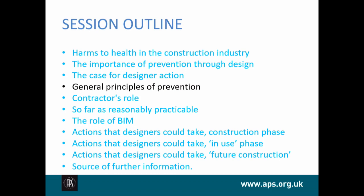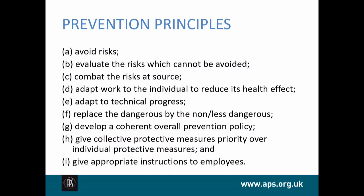Okay, we're going to go on to the general principles of prevention. The Health and Safety Executive asked designers to make some choices. Regulation 9 asks designers to eliminate risks so far as reasonably practicable. We'll talk about so far as reasonably practicable. And when they can't eliminate risks, to reduce them. And when they're doing that, they ask them to take into account the general principles of prevention.